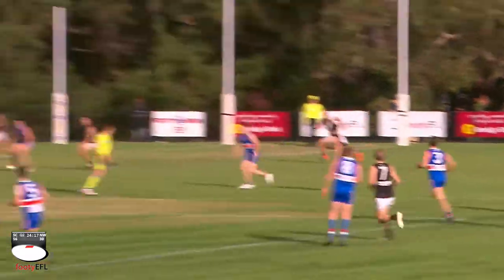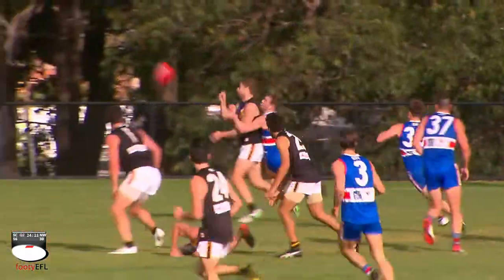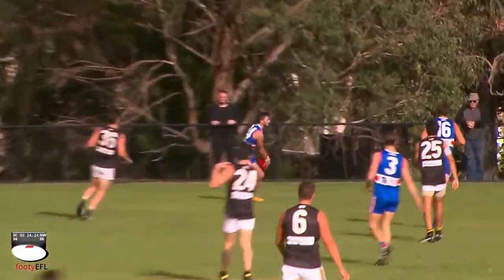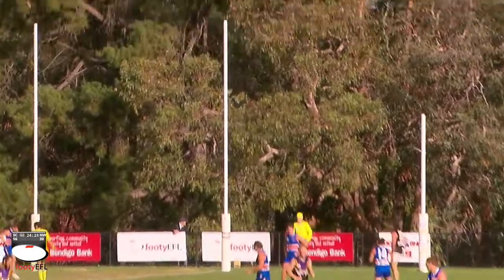Doing the roving there is Anderson. He kicks one in towards full forward. It's a congested pack crashing in through the side. There was Johnson. Couldn't take the mark. Norwood, the handball's intercepted here by Cass. He puts one on goal, and I think he's hit the post again.